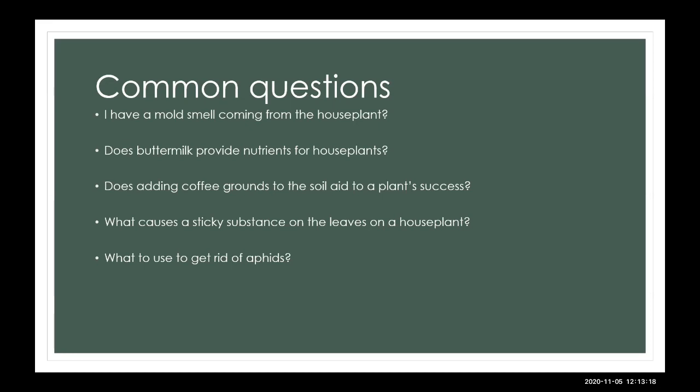One that's kind of like an old wives' tale or gardening myth is, does buttermilk provide nutrients for houseplants? So dairy products do contain protein, which makes it a source of nitrogen, but you should not be using that to provide nutrients for your houseplant. It can be damaging. And again, go purchase some regular fertilizer for your houseplant.